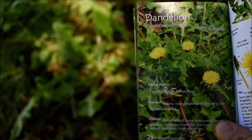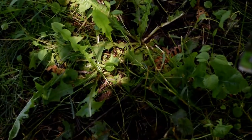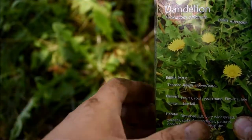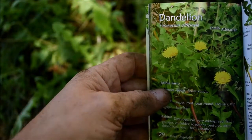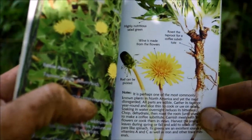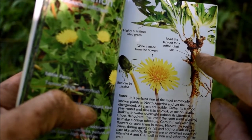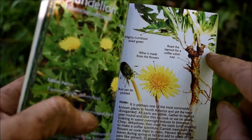Raise your hand if you know dandelion. Okay, you can put your hand down. I'd like to think that most people know this plant. But if you do, what you may not know is you can pretty much eat the entire thing. In fact, in this case, I'm going to dig up the root, and I'm going to eat this part right here.